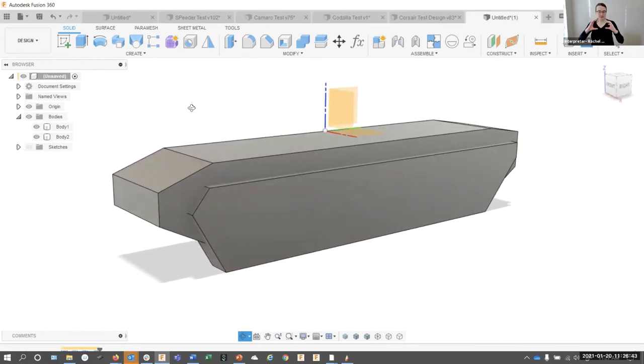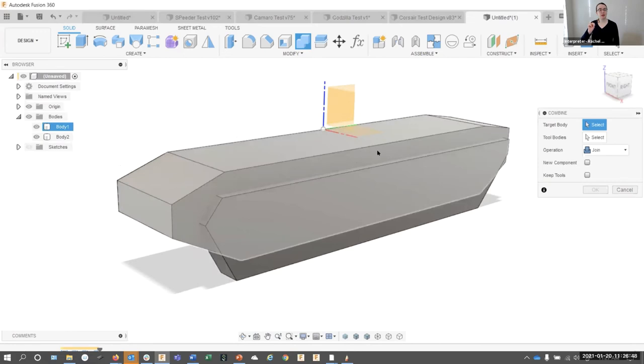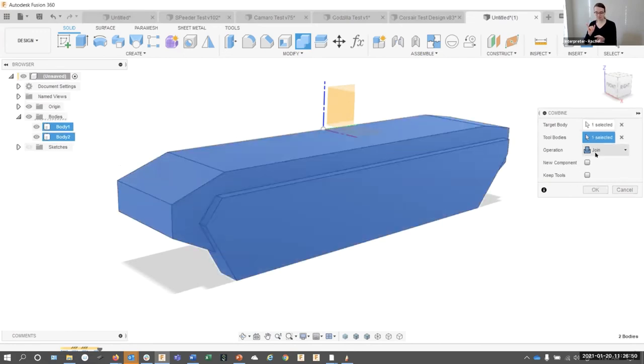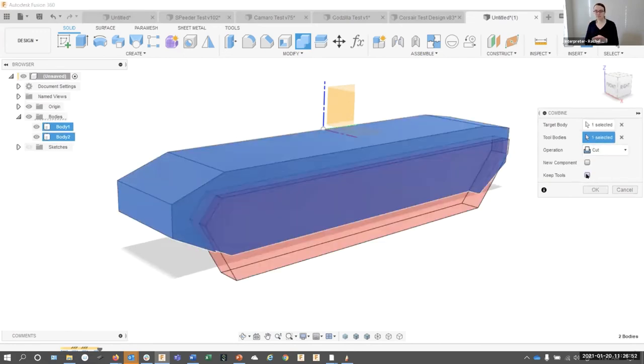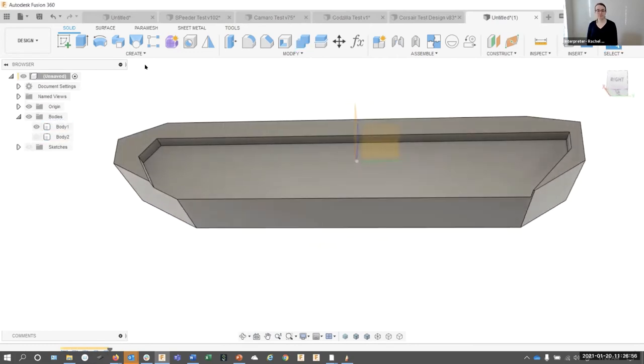Because I'm just worrying about what this thing roughly looks like. It's not about the design intent. I'm building an underlay. Combine, and I'm going to say target body is this, tool body is this. I'm going to say cut, and I'm going to keep my tool. There we go. I'll go ahead and turn that off.